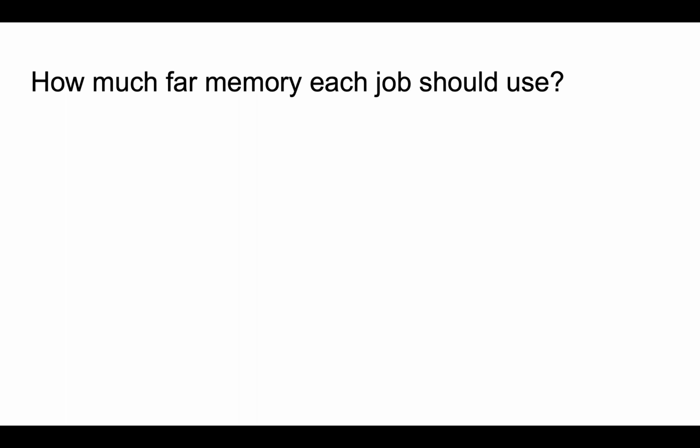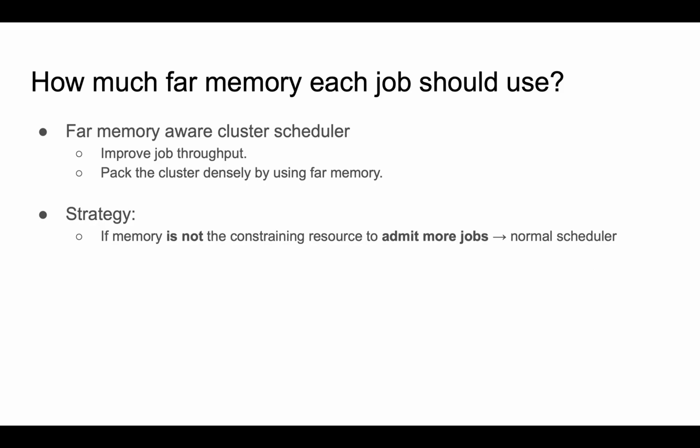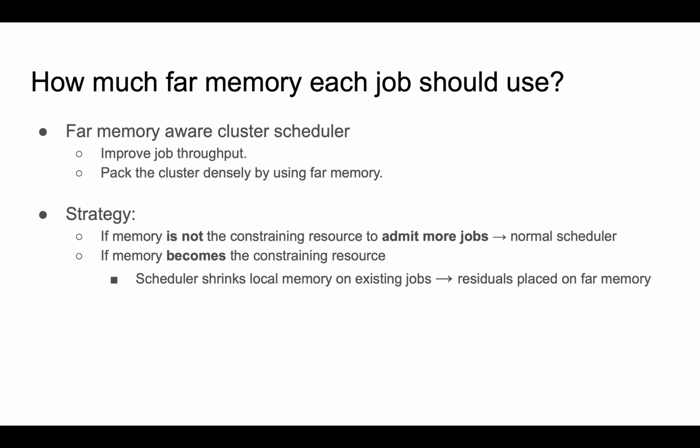Once we have a system that allows individual servers to efficiently and transparently access farm memory, we designed a cluster scheduler to decide how much farm memory each job should use. Our scheduler improves job throughput by leveraging farm memory in order to pack the cluster more densely than it would be possible otherwise. The strategy our scheduler uses is the following. If memory is not the constraining resource to admit more jobs on nodes, our scheduler works as any other scheduler. In other words, we simply bin pack on CPU and memory. When memory becomes the constraining resource, our scheduler begins using farm memory as it shrinks local memory given to executing jobs, and the residuals are placed on farm memory.